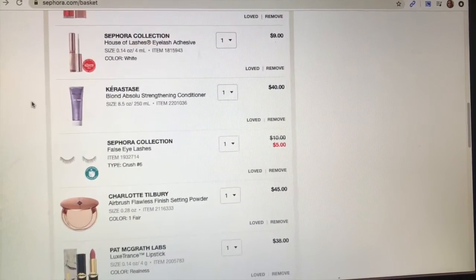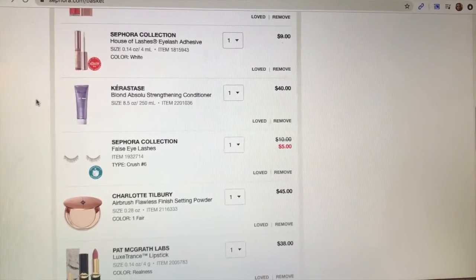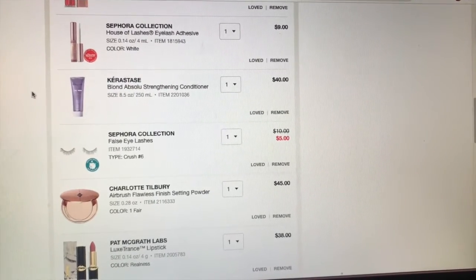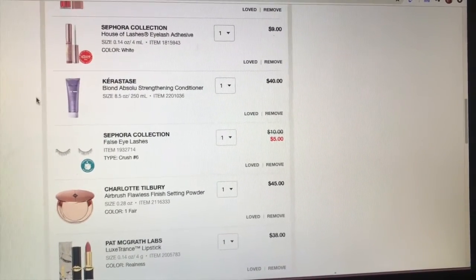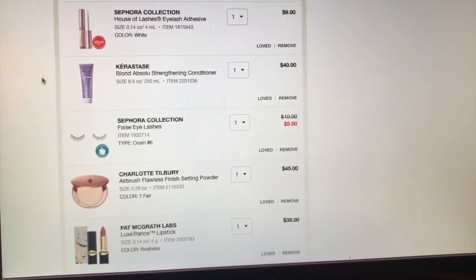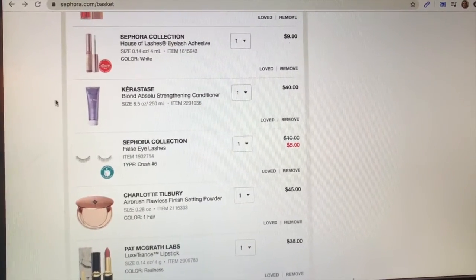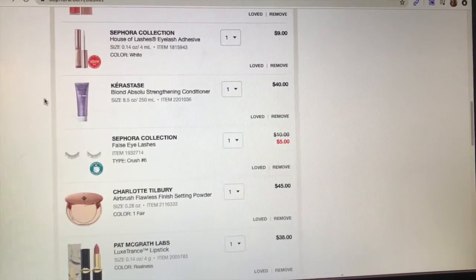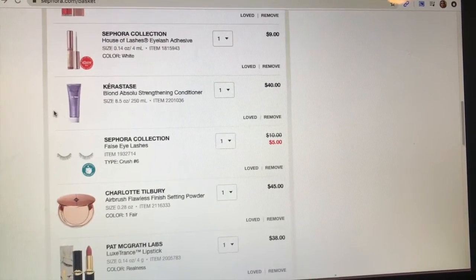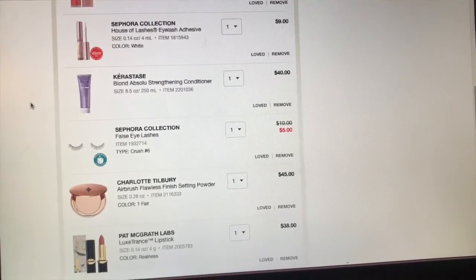So this conditioner I've never used before, but I want to use a purple conditioner. I have a purple shampoo that I like, but I want to incorporate a conditioner as well, and this one had really positive reviews. There's not actually that many purple shampoos or conditioners on Sephora's website. There's only a handful of brands that actually carry something like this. Kerastase also carries a mask, but I think I'm just going to stick with the conditioner and try that out.